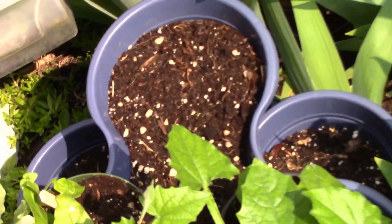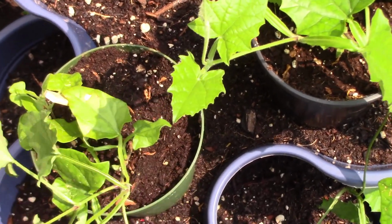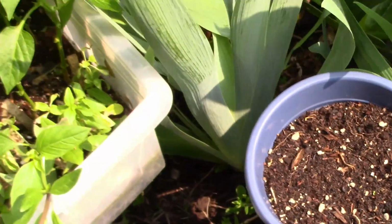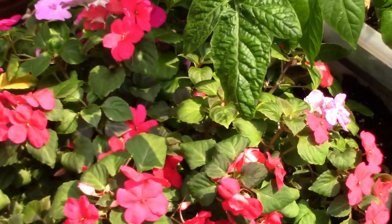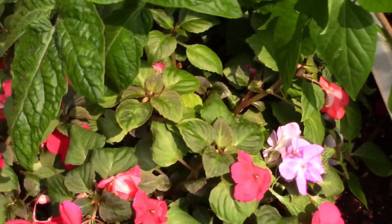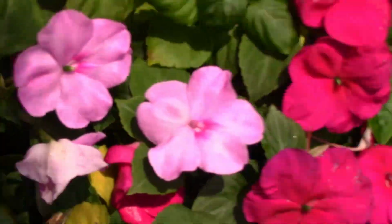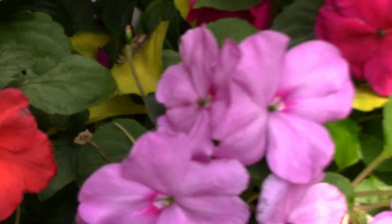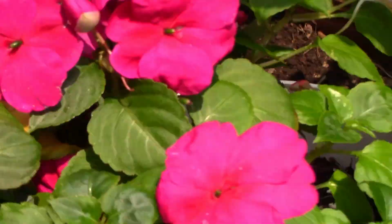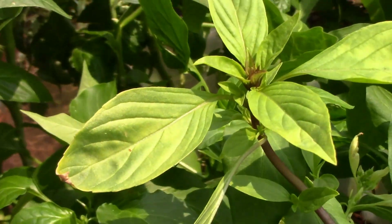My borage is outside now. My black-eyed Susan vines, they have a little bit of, I think, probably sun damage, but they'll bounce back. The impatiens, like, what more can I say? They're just absolutely stunning. They have just done so well. And I'm really loving all the different colors. I can't hardly pick a favorite. They're absolutely beautiful. And then back to the tomatoes.